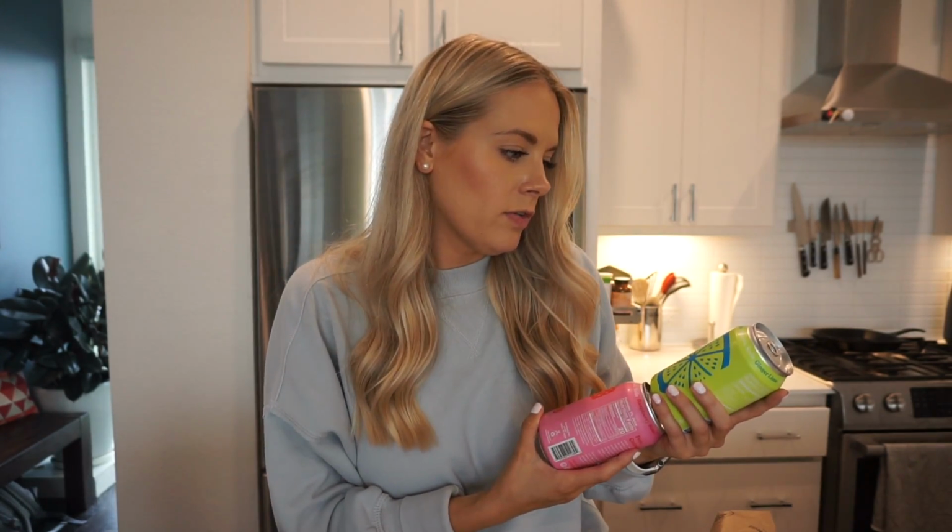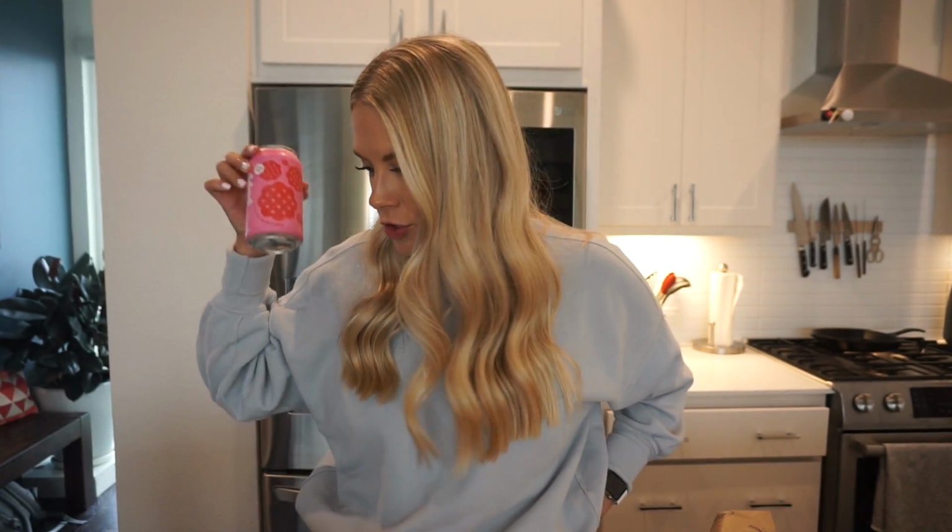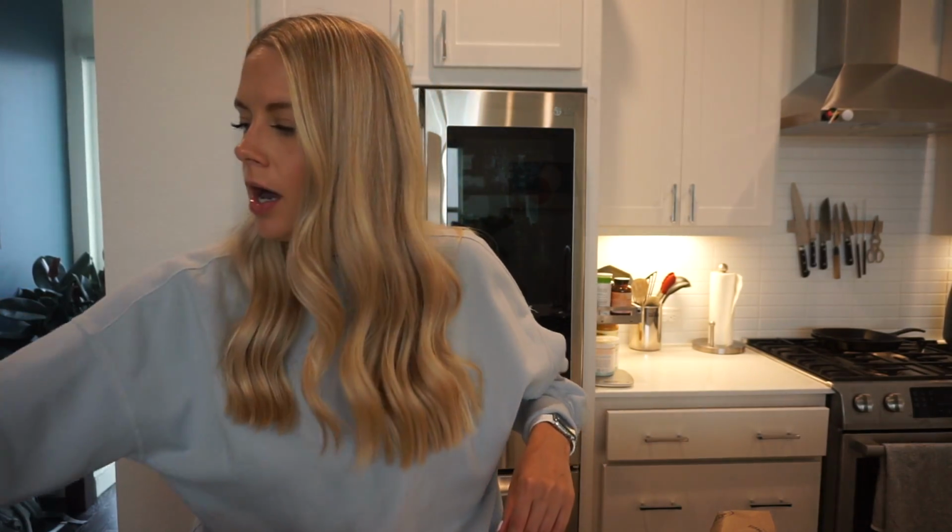I found these at Sprouts because I had to go to Sprouts to get the cod. And these are the Poppy, and they had them on sale for 2 for $4, so they're like 50 cents cheaper than what Target does. You guys recommended this flavor, so it's the raspberry rose. And then I've never seen this flavor before. It's the ginger lime, so I'm excited to try that. They did have the cream orange, but you guys said it tastes like a creamsicle, and I actually don't like the taste of creamsicles. They also had a lot of soda flavored ones, like a classic cola, but I'm excited to try these 2 flavors.